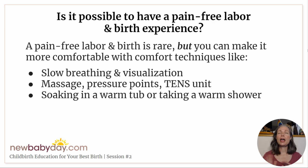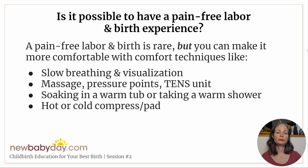For every woman I've ever talked to who has gotten into a warm tub or has taken a warm shower during labor, she has talked about how it helps so, so much. There's just something about that warm water that lessens the pain of each contraction and helps to reduce it.